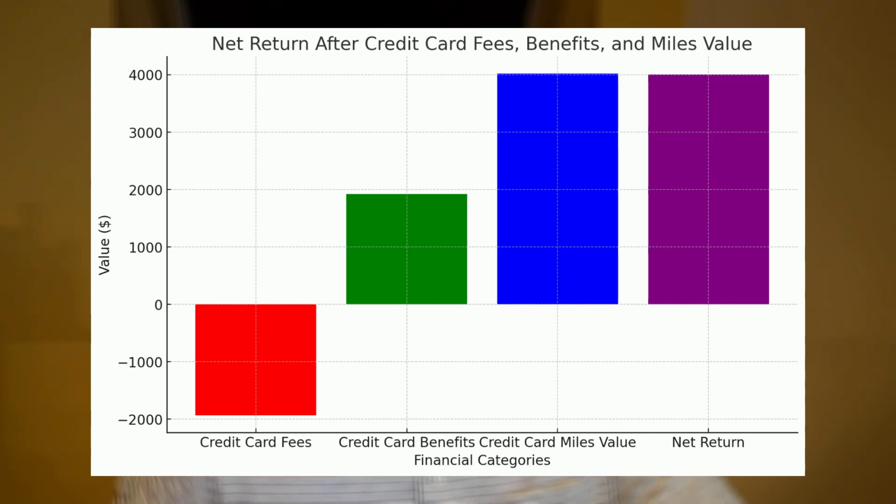So after those 3 years, they paid a total of $1,935 in credit card fees. They received $1,920 in credit card benefits. So the couple now has 402,000 credit card miles after 3 years to travel with. Now, keep in mind, that's just using them at 1 cent a piece.